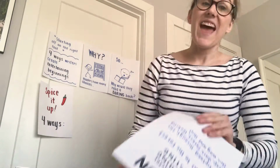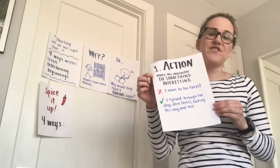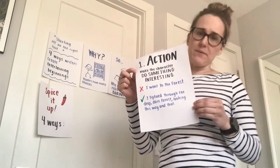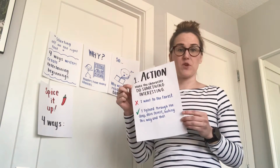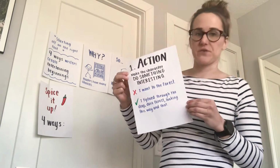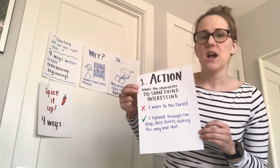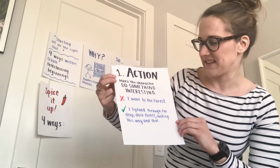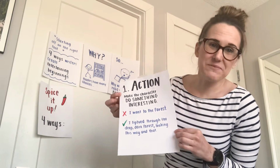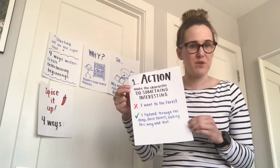Number 1, action. What action means is that your character does something that's interesting. So today I'm going to use the example of going on a hike in the forest. If I'm going to start a story about going to the forest and my main event is going to be something that happens in the forest, I'm not going to start off with a boring sentence like, I went to the forest. Boring. It doesn't make my reader want to keep on reading the story.